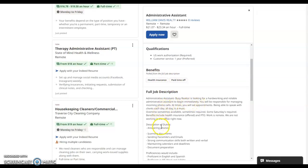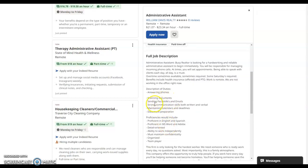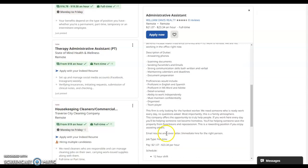The duties you will be doing for this job are answering phones, scanning documents, sending facsimiles. I don't see this word very often, you guys. Sorry about this. Facsimiles and emails. Strong communication skills, both written and verbal. Maintaining calendars and deadlines. Document preparation. Proficiency in English and Spanish. Proficient in Microsoft Word and Adobe. Detail-oriented, ability to work independently. Must maintain confidentiality, organized, and team player.